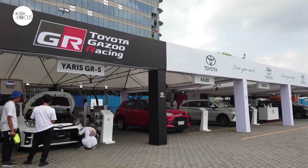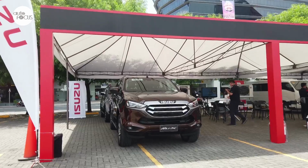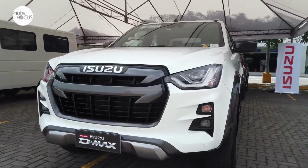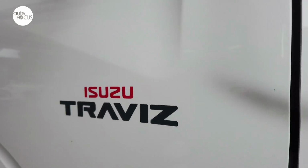Some are taking advantage of the 4-day festival to offer additional discounts and freebies. First, we have our LCV. We have the all-new Isuzu MU-X, and we also have the all-new Isuzu D-Max. But on top of that, since we are Isuzu, we also included our commercial vehicles.